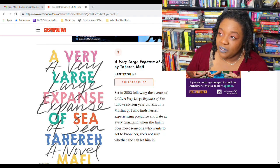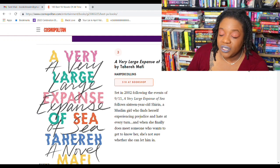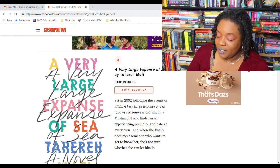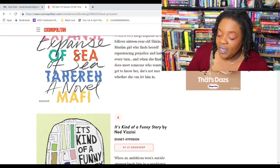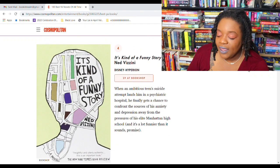Unless Tahereh Mafi was a part of a short story type of collection, I don't think I've read any of her standalone things. But I've heard a lot of good things about A Very Large Expanse of the Sea, but I have not read that, so I'm not going to make commentary on that. But I do like The Wide Range. It's Kind of a Funny Story by Ned Vizzini. Okay, so I like this book.